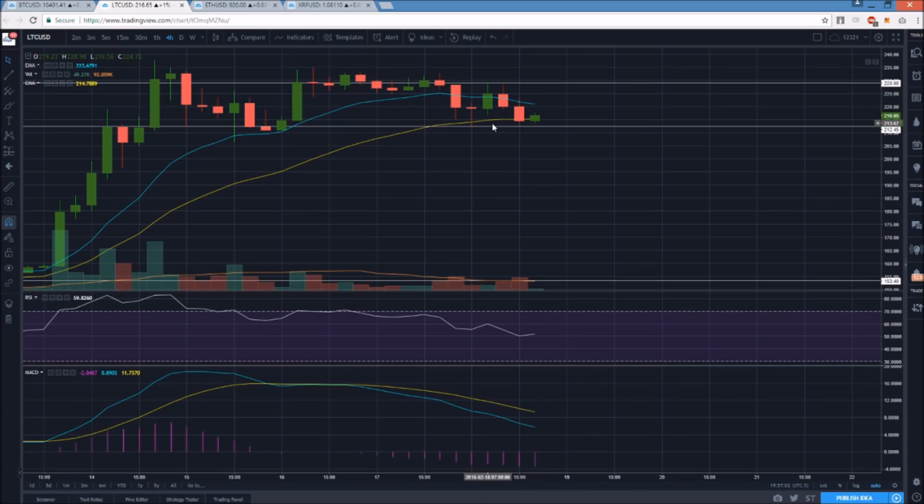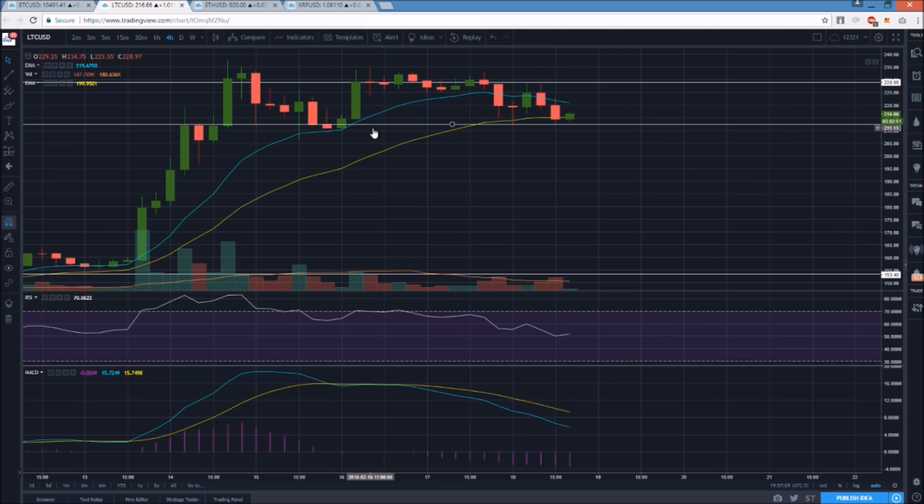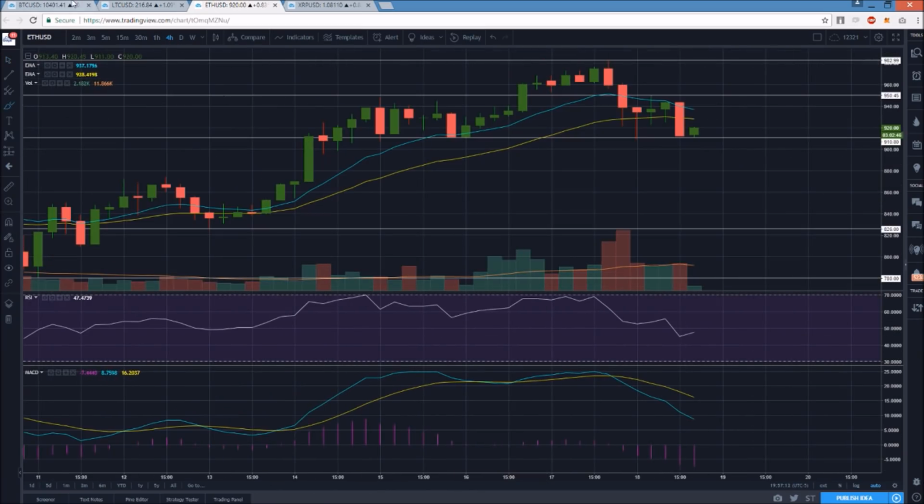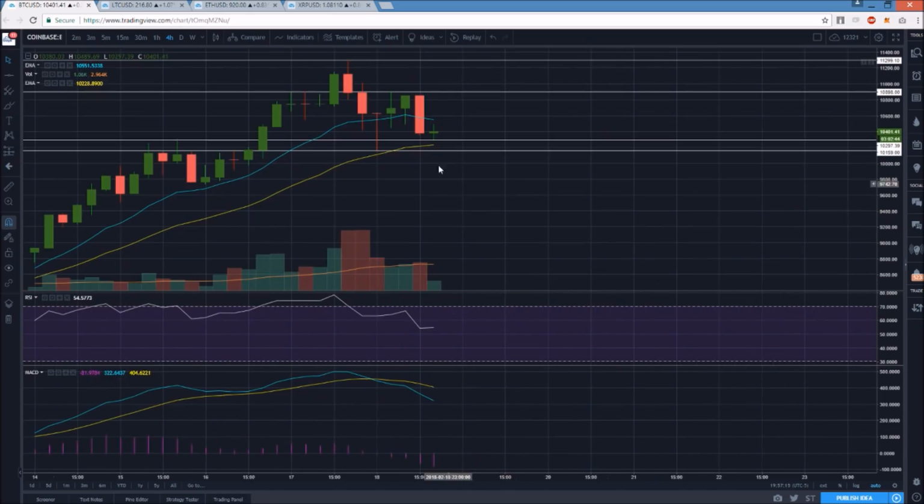So the big three right now are all positioned really well in terms of being at the same point. They're all forming 4-hour equilibrium patterns. Look at the lack of support here. If I were to choose a short, I would look at these 4-hour time frames. I'd say, okay, who has the least amount of support once we get a bear break?